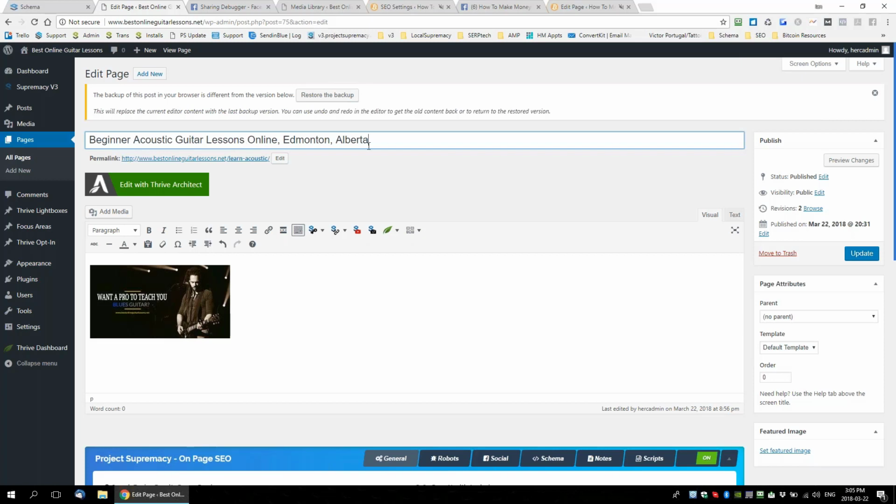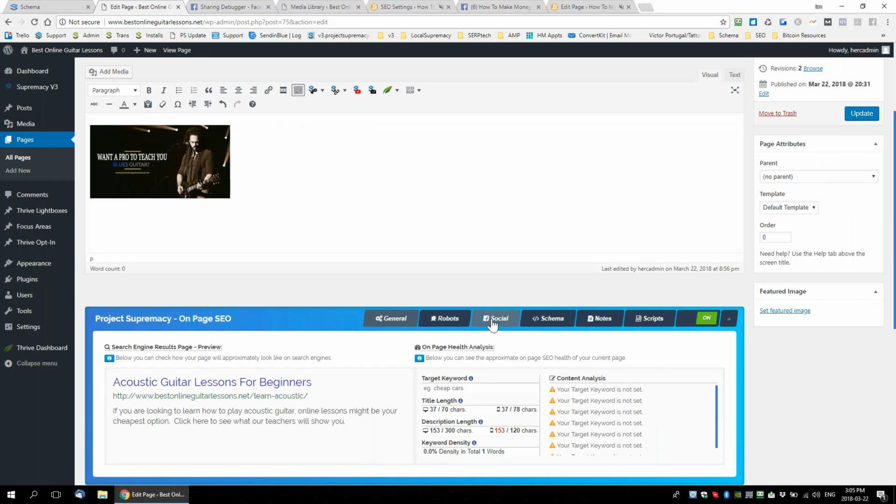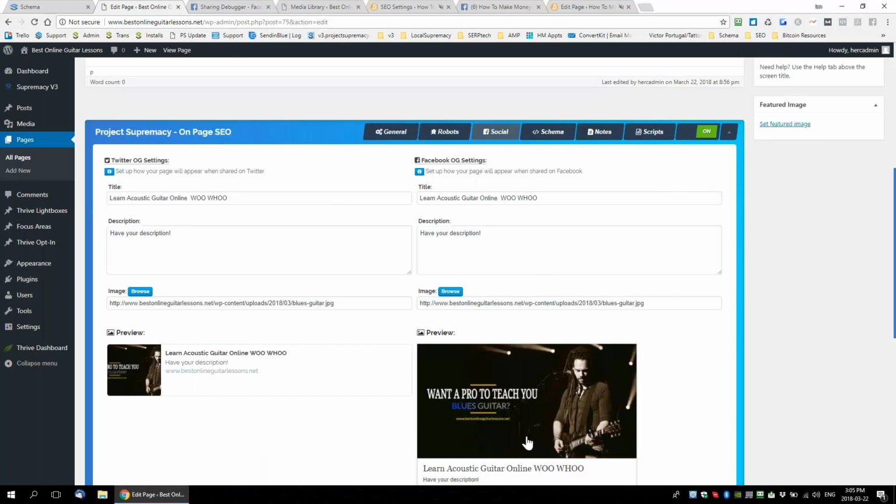Then we add schema to the page, whether it be a blog post, an article post, a local business, an electrician, a fireman, a stripper, a dancer, it doesn't matter. You add that relevant schema, right? Then the fourth out of 5 steps, we socially optimize this page using open graph settings so that when people are sharing this page, it's showing up in Google, right?